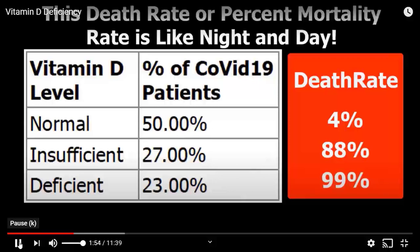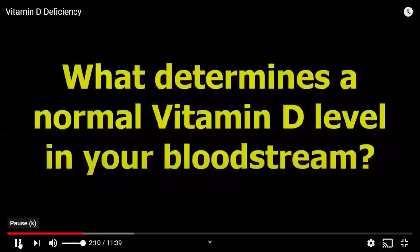This death rate, or percent mortality rate, is like night and day. 4% for those with normal vitamin D levels versus 88% for insufficient and 99% for deficient levels. Which brings us to the question, what determines a normal vitamin D level in your bloodstream? To answer that, we need some background on vitamin D.